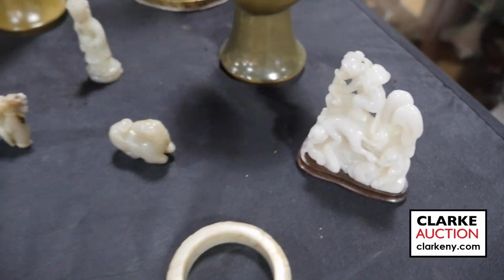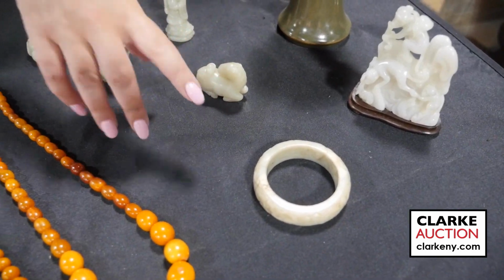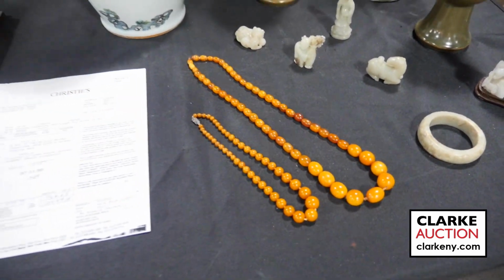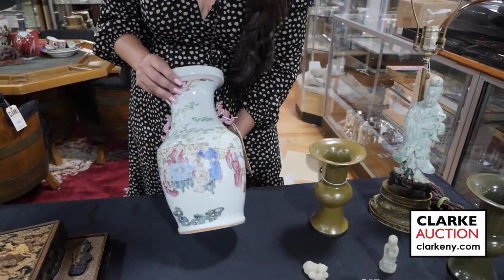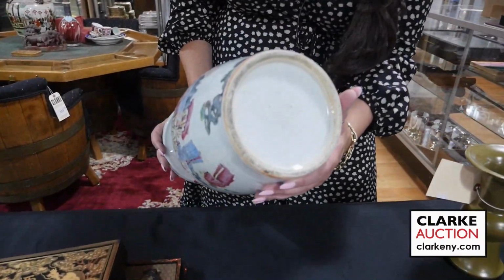We have this also from our Walk-in Wednesday appraisal day, this archaic style carved jade bangle bracelet. We have two carved amber beaded necklaces, graduated, really quite nice. We have this Chinese Famille Rose vase, enamel decorated with figures in an outdoor scene. Take a look at the underside here, nice indication of age.